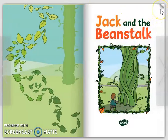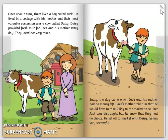Jack and the Beanstalk. Once upon a time there lived a little boy called Jack. He lived in a cottage with his mother, and their most valuable possession was a cow called Daisy. Daisy provided fresh milk for Jack and his mother every day. They loved her very much.